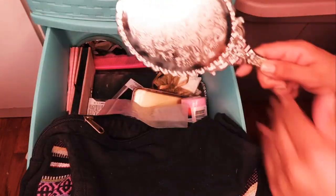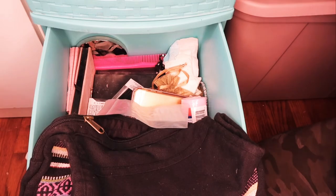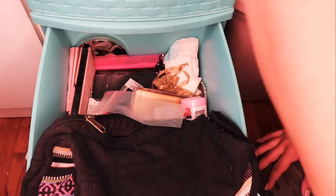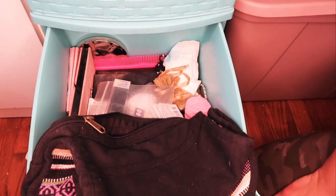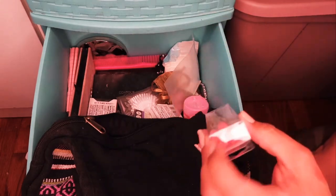This is a cute mirror that I got from the dollar store. So just put it up there. This is my super old iPhone 6. These are good. Here, put this in here.